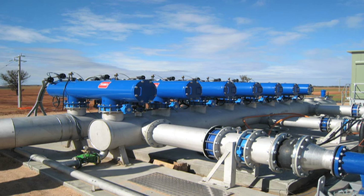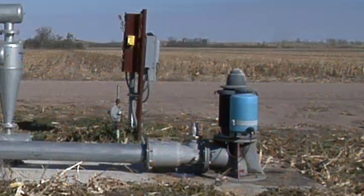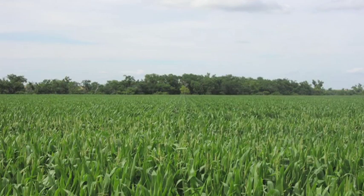When filters become dirty, they are flushed either manually or automatically. Chemical injectors are used to apply fertilizers, chlorine, acid, or even air along with the irrigation water. Approved backflow prevention devices prevent chemicals from accidentally entering the water source. Since drip systems don't require high pressure, existing farm pumps may often be used. High-pressure pumps can be retrofitted with variable frequency drives to reduce energy use.